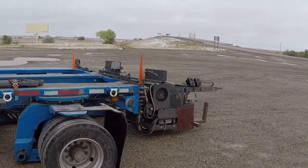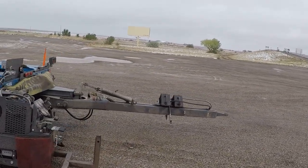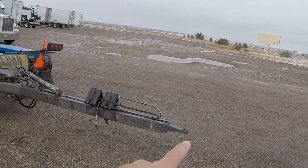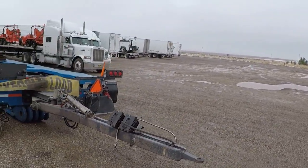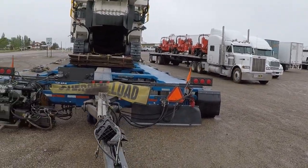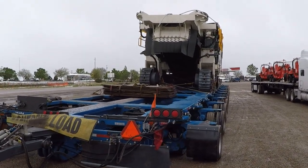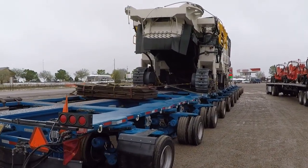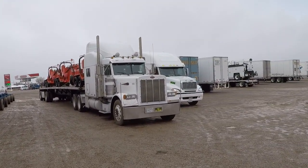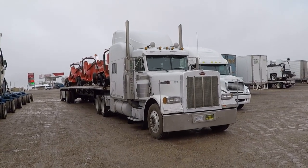So it looks like it's towed instead of hooked up to a fifth wheel. And so it's probably got a pusher in the front and a puller in the back or something similar to that. I'm assuming that's the back right there. But that thing's pretty big. So there's our truck right there.